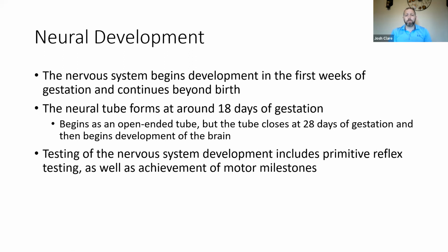The neural tube forms around 18 days of gestation, begins as an open-ended tube and then closes somewhere close to day 28 of gestation. And then the brain starts developing. Now, this stuff will be important to understand when we start talking about spina bifida. That's one pathology we'll talk about later that is directly impacted by this development.